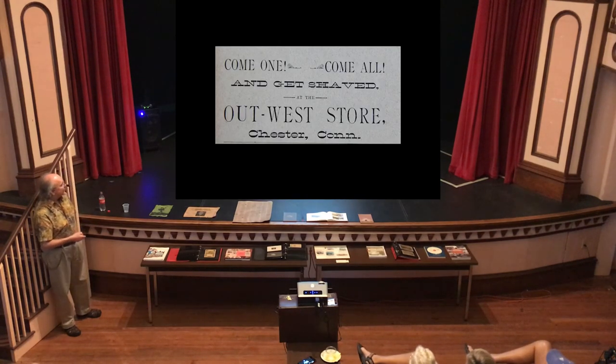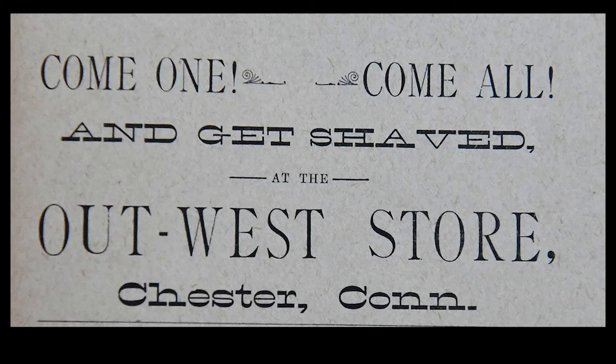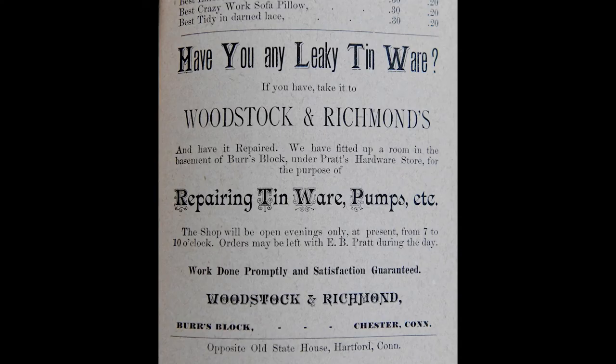From that same brochure, there's this ad, come one, come all, and get shaved at the Out West store in Chester, Connecticut. Yeah, I don't know where that was. Another Chester ad, have you any leaky tinware? If you have, take it to Woodstock and Richmond and have it repaired. We have fitted up a room in the basement of Burr's Block under Pratt's Hardware Store for the purpose of repairing tinware. Look at that typeface here. It's a beautiful typeface. Really nice. Shop will be open evenings only at present, 7 to 10 o'clock. Orders may be left at E.B. Pratt's during the day.